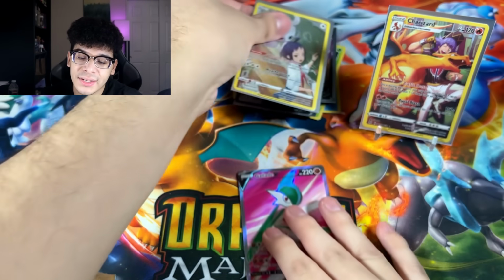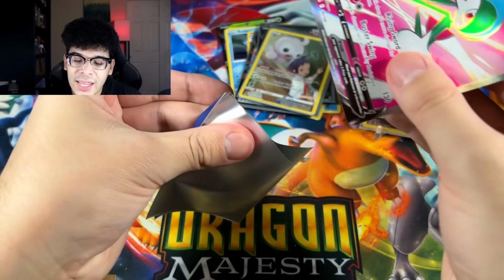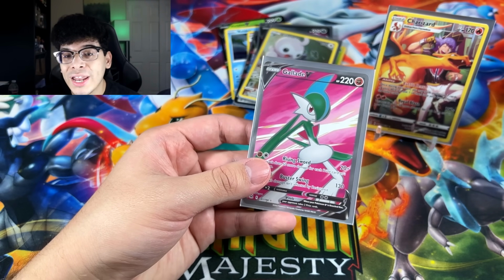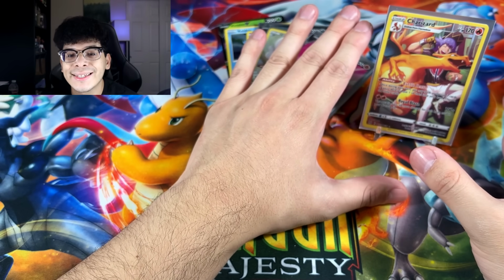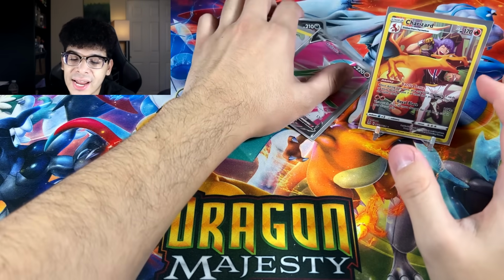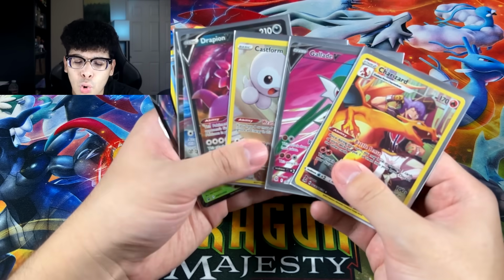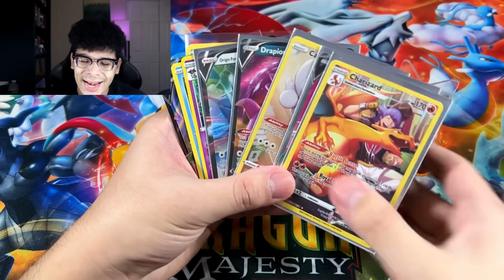Hold up. We got to sleeve up both, but most importantly, the Gallade V has to be sleeved up because this is a card that your boy needed for the Master Set. But the Charizard remains king. And with that being said, guys, we did end up getting some decent pulls. I'm not going to lie. We actually got a lot of Ultra Rares, might I add, you feel me?